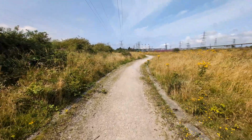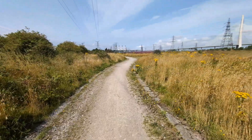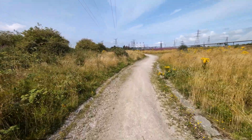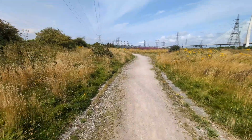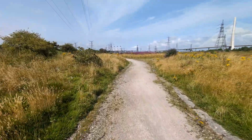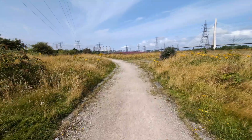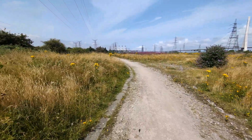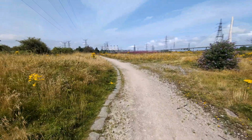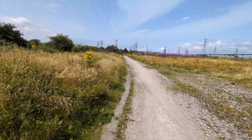Well, it's wide enough to possibly take a vehicle. Maybe there are sort of things like electricity, what are they called? Anyway, for things like that, maintenance vehicles. Substation. Bloody hell, I'm going senile. Electricity substation and things like that.